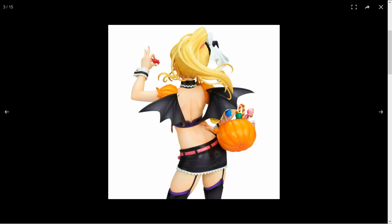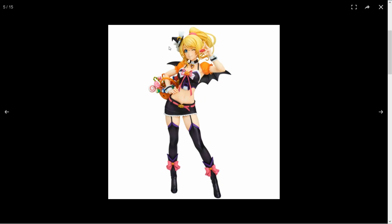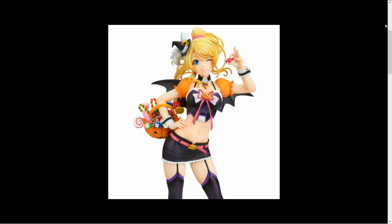Eri has some bat wings on the back of her bra-like shirt. She's got a skirt on with a bright pink belt, bright pink bows, high heeled boots, some thigh highs with garter belts underneath. And a little tiny witch hat. I don't like the little hats. Why do they always have little hats? But not a bad figure, it's just not for me because Love Live.